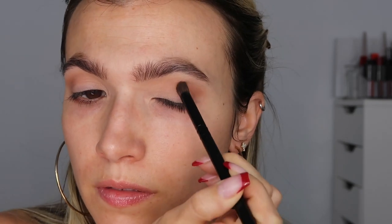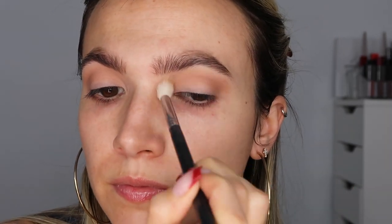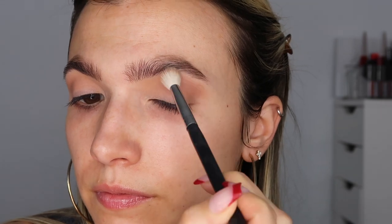So I'm just stamping that shade where I need it before going in with a blending brush and just blending it out. These Nars shades are very pigmented but very blendable, very easy to blend out, and they don't blend into nothing. They still keep their pigment.